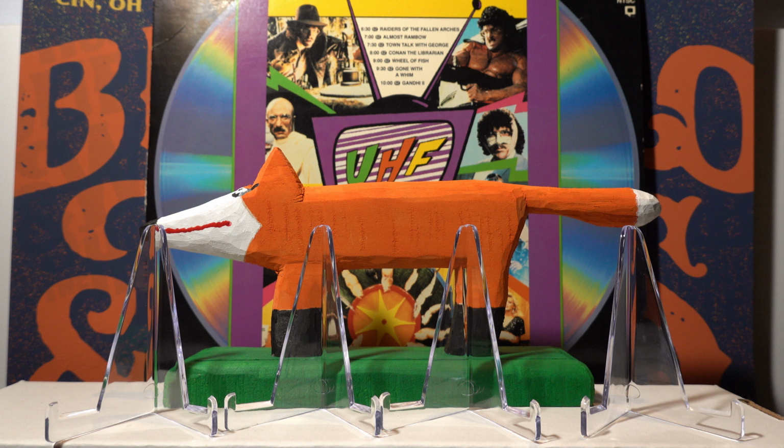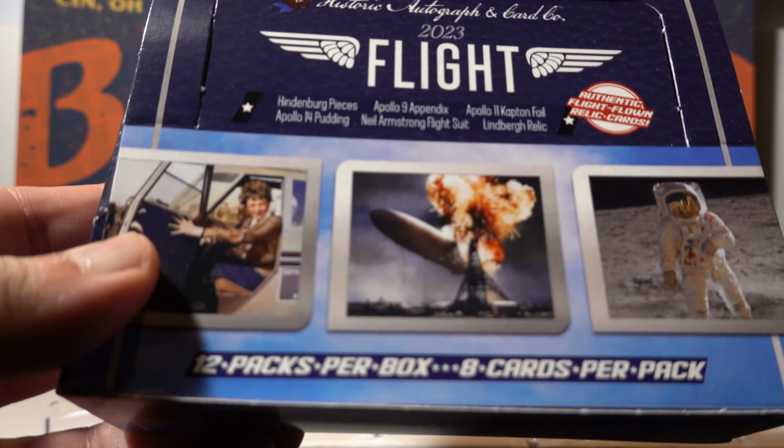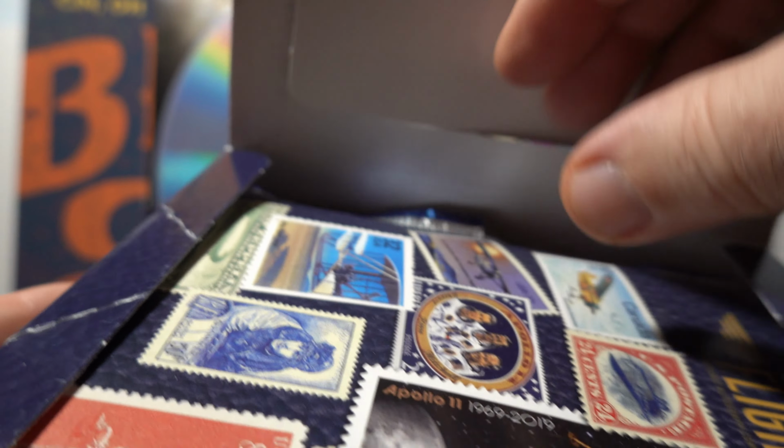We've opened up a historical retrospective 1800s, and just kind of wanting to see what this might bring here. So 12 packs per box, and we open it up.